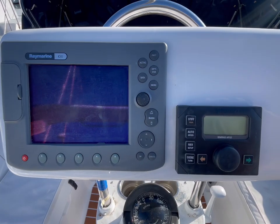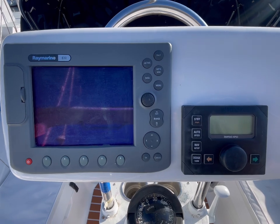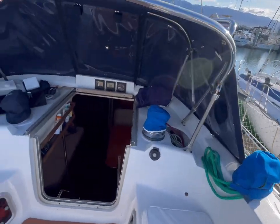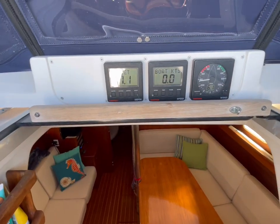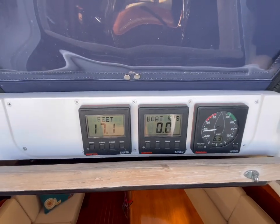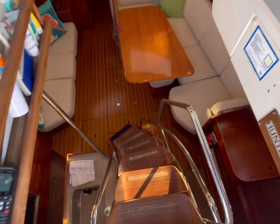At the helm, we have a Raymarine C80 radar and multifunction display, as well as a Simrad AP22 autopilot. Just over the companionway, we have more instrumentation for depth, boat speed, and wind speed. Next, we're going to take a tour down below.